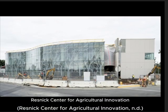Academics are also a huge focus. The Resnick Center for Agricultural Innovation is expanding to include AI-powered research. Imagine students working in robotic labs and developing the next generation of ag tech. Like, look how advanced this will look for all future students, y'all.